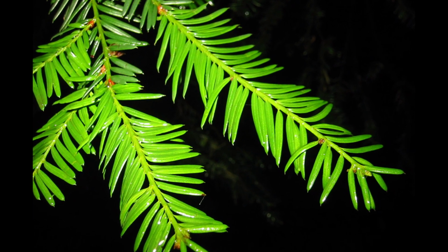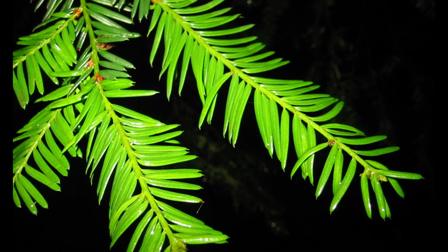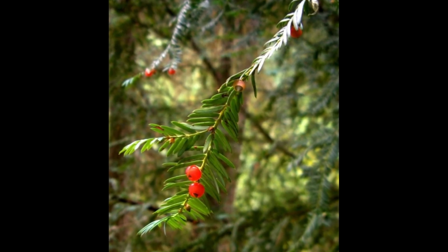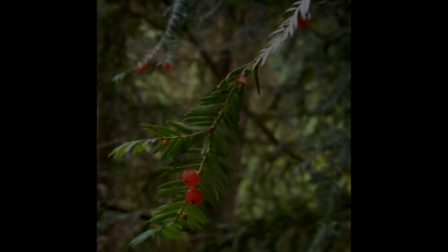One of its most notable features is its bark, which contains a compound called taxol. The tree grows slowly and must be around 100 years old before its bark can be harvested.